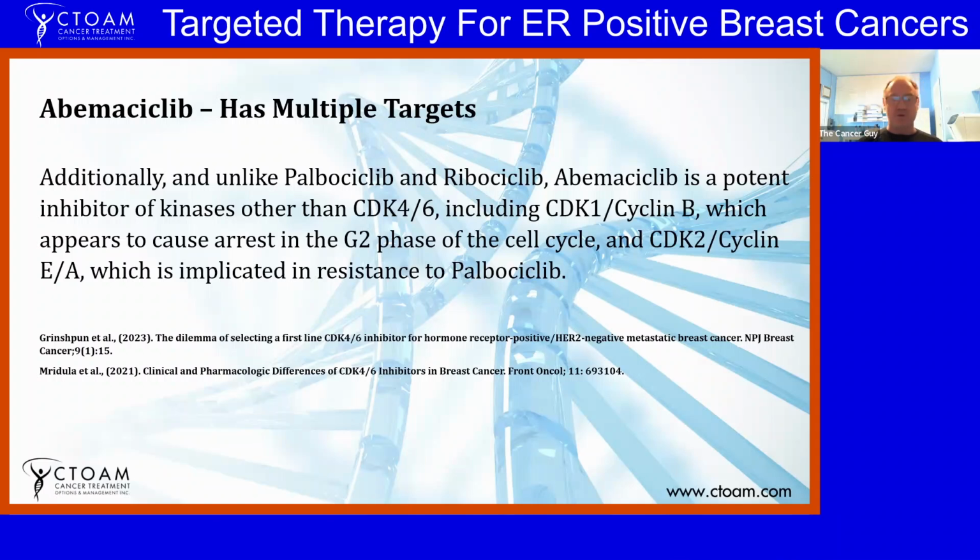Also, abemaciclib has multiple targets. Unlike palbociclib and ribociclib, abemaciclib is a potent inhibitor of other kinases other than CDK4/6, including CDK1, cyclin B, which appears to cause arrest in part of the cell cycle called G2 phase. And then also CDK2 and cyclin E and A, which are both implicated in resistance to palbociclib. So in other words, one of the mechanisms that created resistance to palbociclib was the CDK2 and cyclin E and A activity. And so I put the references there too.